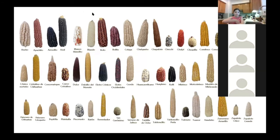But what would you think would happen to the color of the tortilla? What color do you think it would be? Oh, with all these different colors of corn, it would be that color. Exactly. Thank you very much for participating, Ripley.